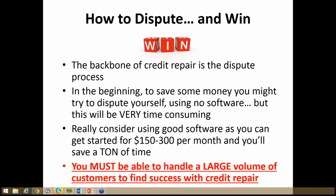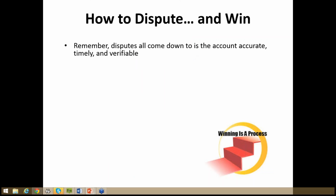You must be able to handle a large volume of customers to find success with credit repair. Large, bold, red. That means it's highly important. Credit repair is all about handling a volume of customers. You need systems, you need automation, you need software, because you have to handle hundreds and hundreds of files at any given time to really make good money with credit repair. So it's important to know.